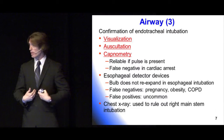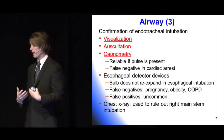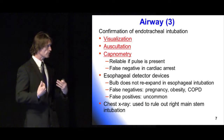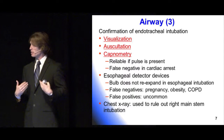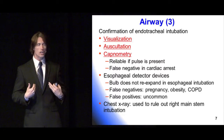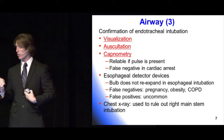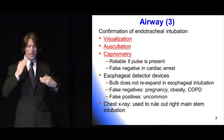Listen to the epigastric area first, because there are almost always fluid contents in the gastric area. If you listen to the lower chest first, you might transmit some of the gastric sound waves into the lower chest. I think I hear it. I think it's in. But if you go right here first and you hear it, you're like, oh, we're in the esophagus. I got to pull this out. Start here. Go to the chest.